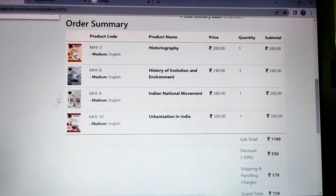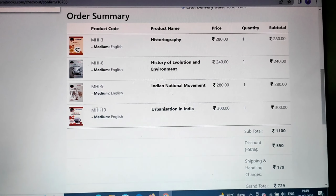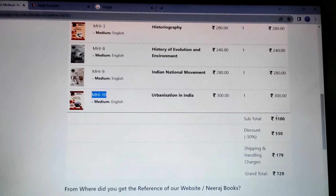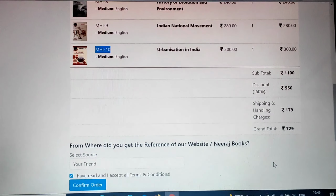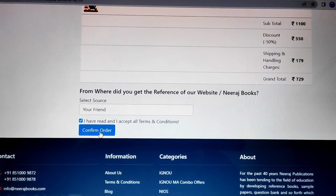So you guys can see MHI 3, MHI 8, MHI 9 and MHI 10. And the price for this book is 1100. You are getting 50% discount, 550, and the shipping and handling charges is 179, so the total would be 729. Okay, so let's unfold the order.